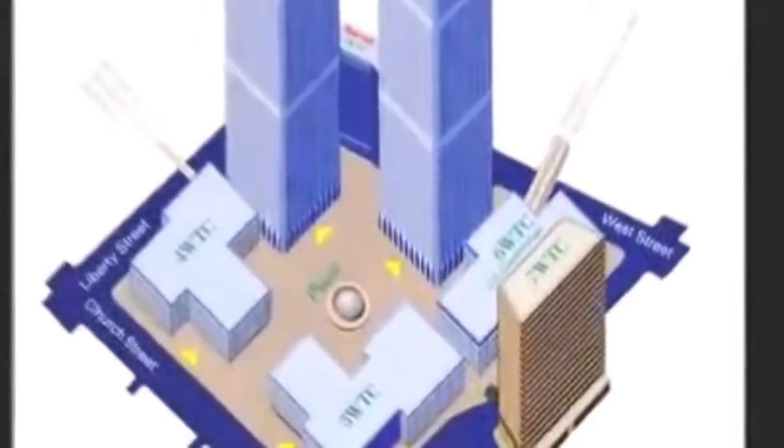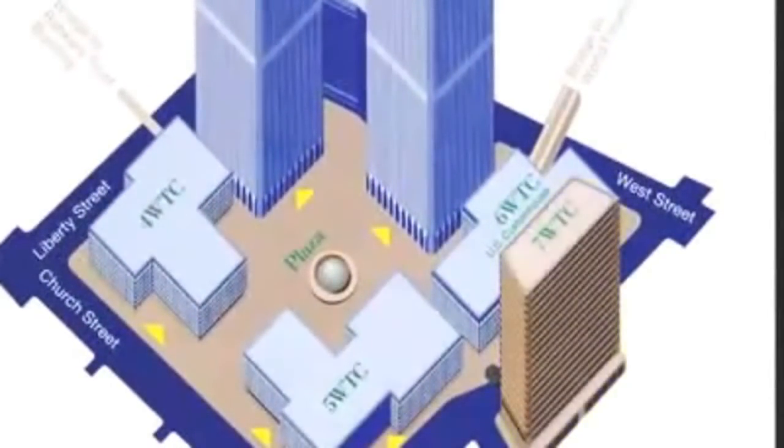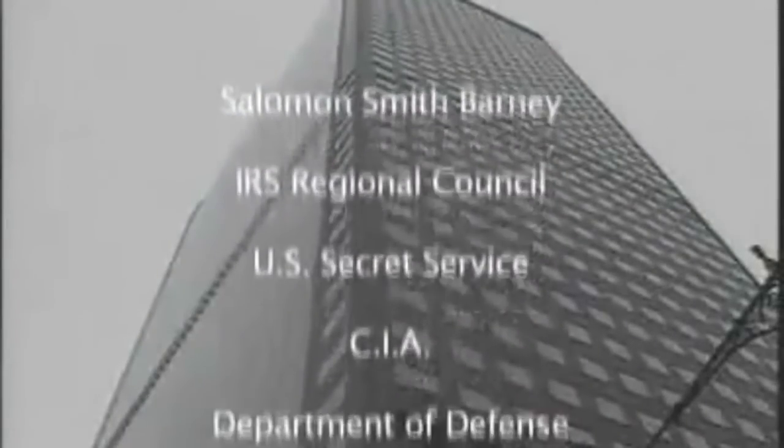World Trade 7, functioning as the command center for the complex, housed giant diesel backup and oxygen systems, the mayor's protected emergency bunker, and offices for the CIA, Secret Service, Department of Defense, and Securities and Exchange Commission. Its other tenants were insurance companies, brokerages, and banks. The connections between the Bushes and the bin Ladens become much more clear when George Herbert Walker Bush made trips to Saudi Arabia in 1998 and 2000 to meet with the bin Laden family on behalf of a company called the Carlyle Group.